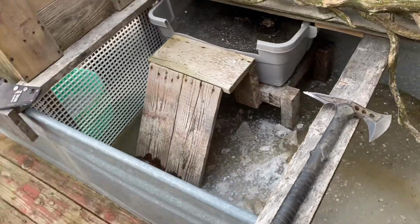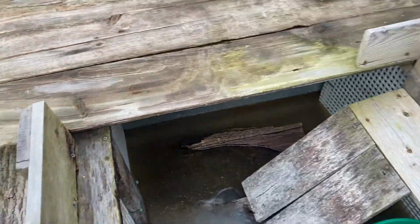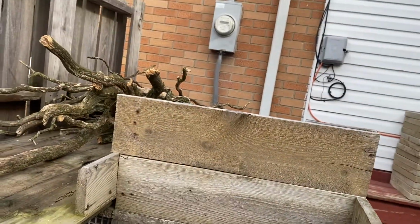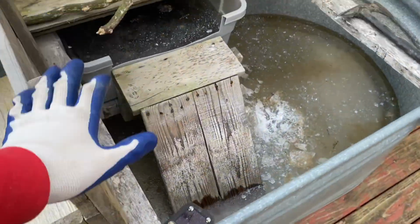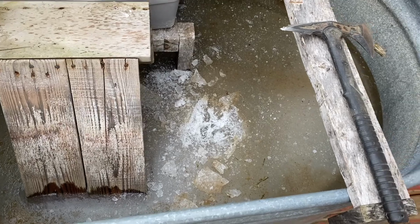Okay, so yeah, the giant block of ice. This is going to be an update on the outside ponds, I guess. This is just a stock tank, but I want to show you what's going on in here. Let me get my glove on real quick.